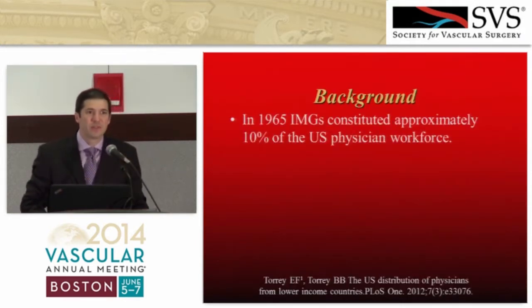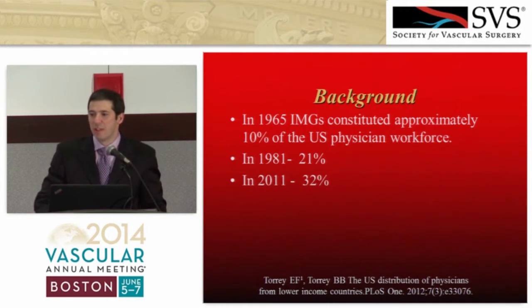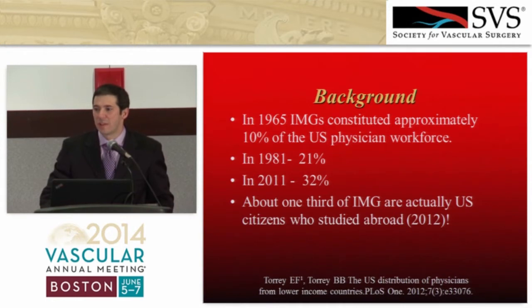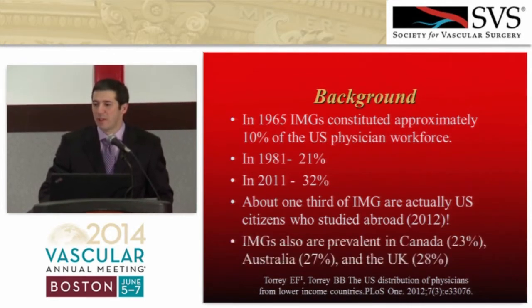With regards to international medical graduates, in 1965, within the United States, they accounted for approximately 10% of the U.S. healthcare workforce. By 1981, this had doubled to about 21%, and as of 2011, it's approximately between 26 and 32%. And interestingly, something that's often forgotten is that about 1/3 of the international medical graduates are actually U.S. citizens that go to a foreign country to get their medical training and subsequently return.